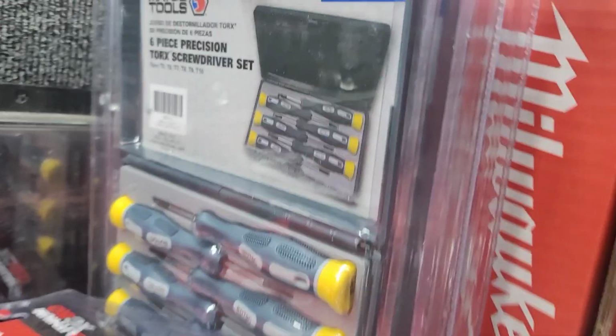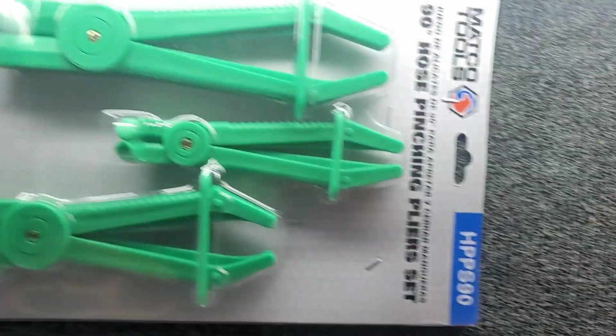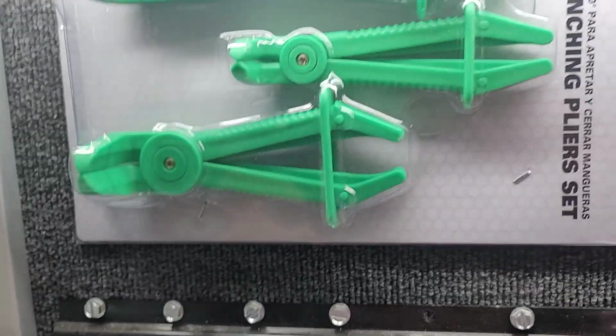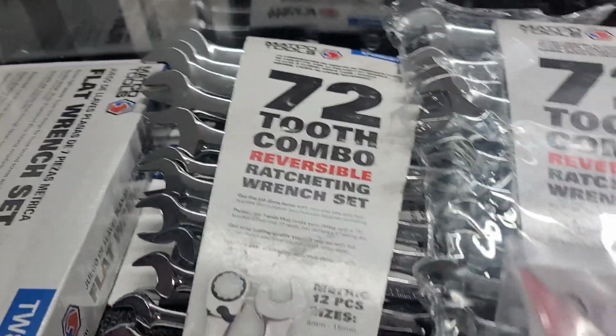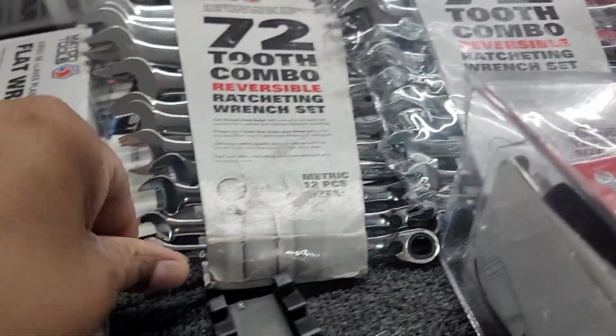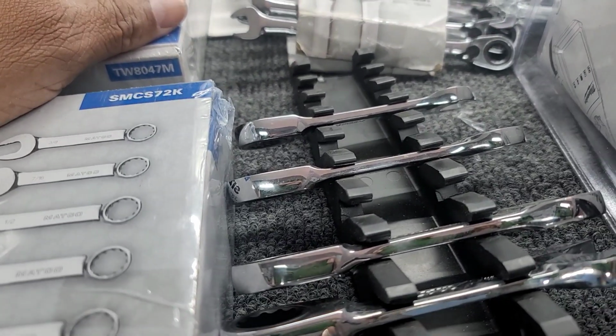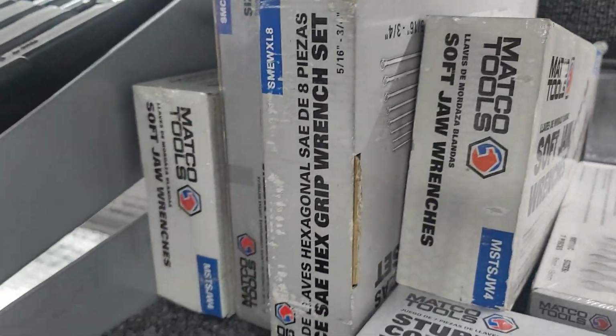It's got some precision torque screwdrivers, some 90-degree angled hose locking or hose pinching pliers, some thin wrenches. I think those are the thin wrenches. No, they're not. They're just regular wrenches. They're reversible ratcheting wrenches. All right. Bunch of wrench sets.